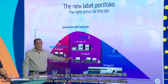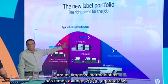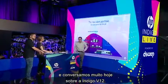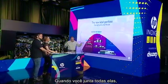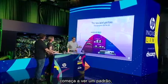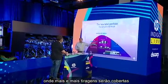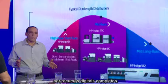For the mid runs, we have the Indigo 20,000, now the 25K. We have the Indigo 8,000 or the 8K, and we talked today a lot about the Indigo V12. When you put them all together, you're actually starting to see a pattern where more and more runs will be covered by full digital capabilities.